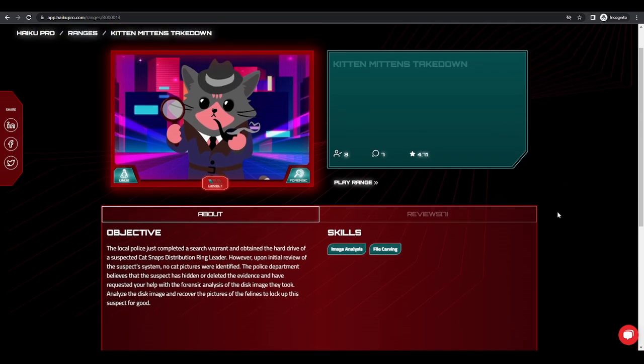Maybe I should just hop to a different scenario then, rather than trying to force my way through the forensic scenario. Let me think about this for a second. What am I going to get out of a forensic scenario, knowing that I don't have the right tools and knowing that they're giving me an arbitrary timer? Yeah, you know what? Let's do a different one. Yeah, go back to ranges.